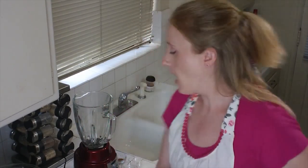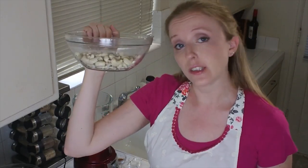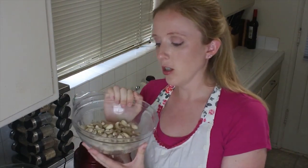What's up, party people? Ever wanted to know how to make a nut milk? Especially cashew milk? Well, guess what? You get to learn today. With the cashew milk here, you've got raw cashews, 1 cup. I soaked them overnight. You can do as little as 4 hours, but no less than 4 hours. And then I rinse them until the water runs clean.